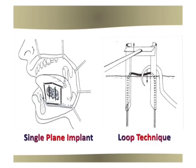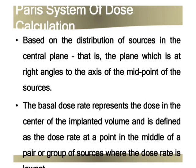So let us talk about the rules of interstitial implant. The active sources should be parallel and straight. Lines should be equidistant. The line or plane in which the midpoint of the sources lies should be at right angles to the axis of the source. This is very important. The linear activity of the source should be uniform along the length of each line. Separation between the sources may vary from implant to implant, but a minimum 8 mm separation is acceptable for the smallest volume, and for the maximum volume, 20 mm separation between two planes is recommended.